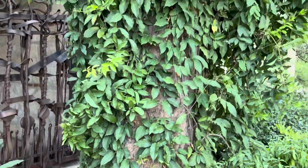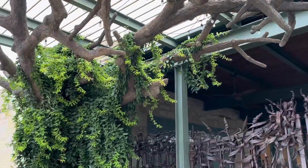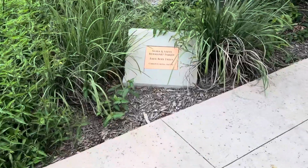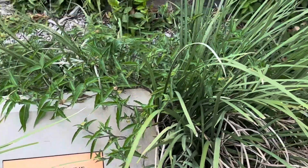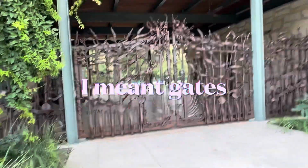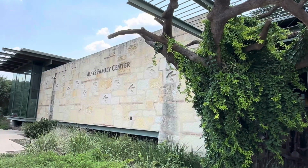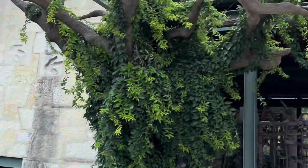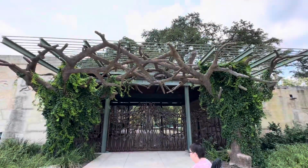Yeah, this is fake. I don't know if it's that artist who does those trees that look like they're out of concrete. It says faux bois, this one. Carlos Cortez is the artist who did this. But look at the artwork for the doors. This is the Mays Family Center. I've never really looked at it. That's pretty cool.